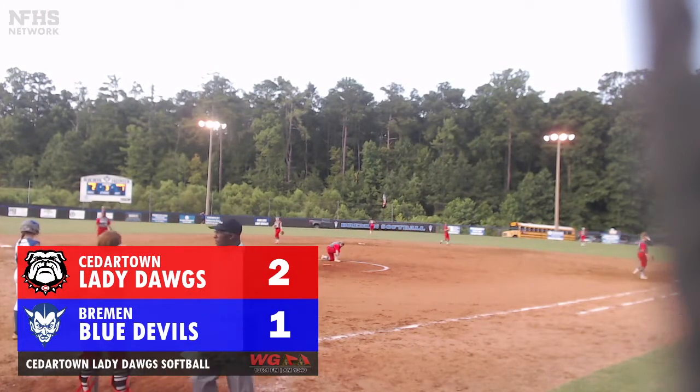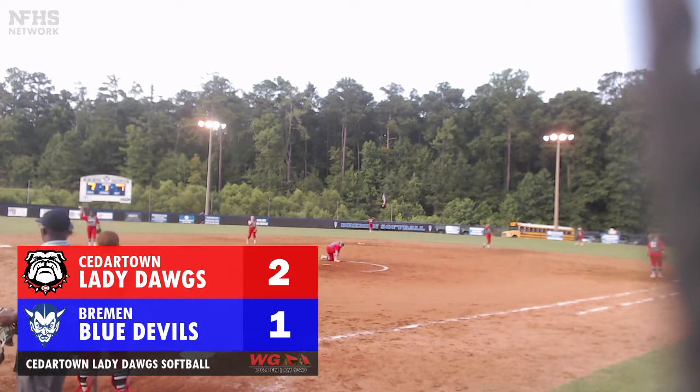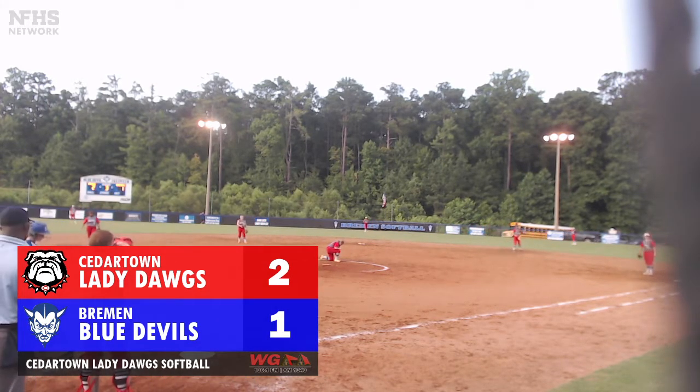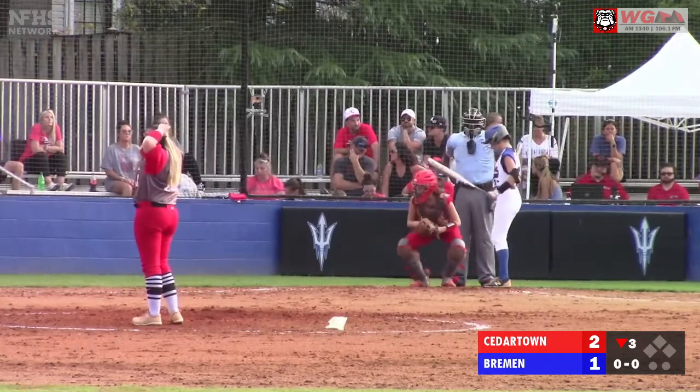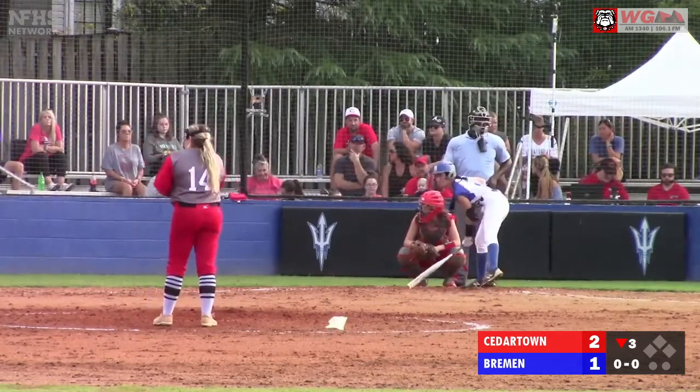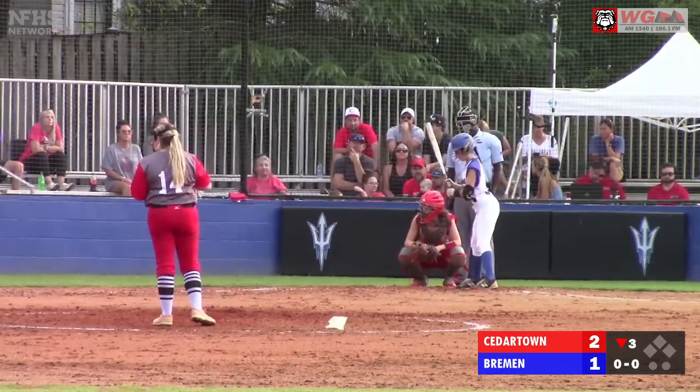Welcome back. We head to the bottom half of the 3rd, and Cedartown with a 2-1 lead as Mary Sil Brumby's line drive home run to right field broke the 1-1 tie. And now we're back at it with Emmy Arp, the senior, in the circle for Cedartown, and it'll be the bottom of the order, Mandy Reinhardt, to lead things off for Bremen.